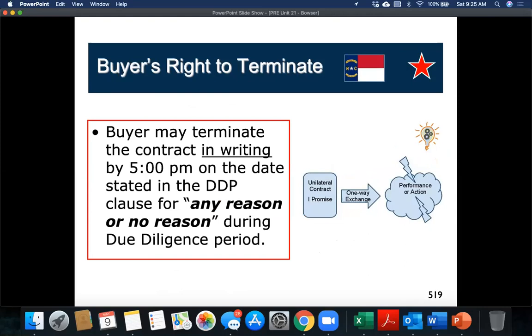There's a form that you fill out for the termination. It must be submitted in writing to the seller and the seller's agent before 5 p.m. on the due diligence period expiration date. Okay? That's when you go from that unilateral to that bilateral contract. Once you get over the due diligence period, you're no longer unilateral, you are now bilateral.